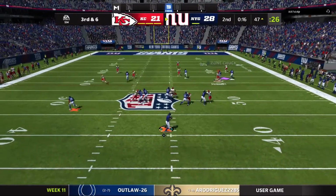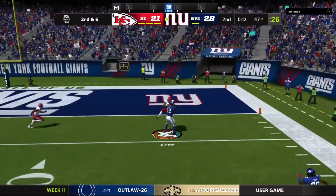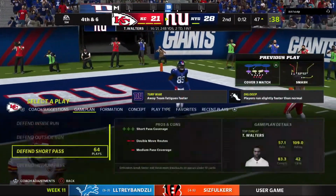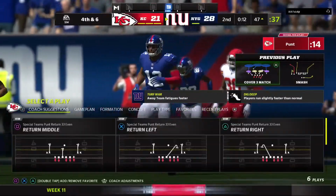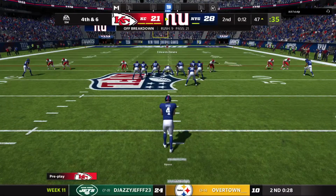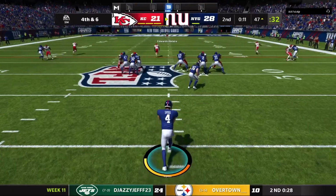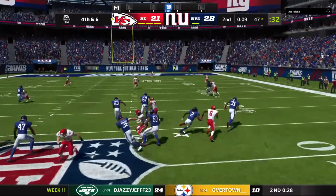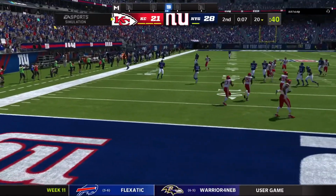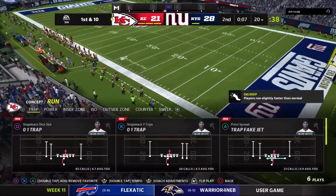Back to throw again. Airing one out deep for Holmes here. And that will be incomplete. Well, they weren't scared to let it fly, but it falls to the ground and brings up 4th down. And the Giants send out their punter now, as he'll punt it away for the 2nd time. The Chiefs take over 1st and 10 at their own 20-yard line.